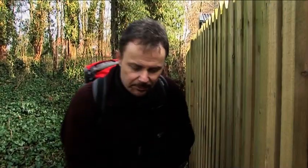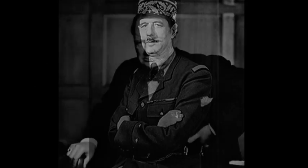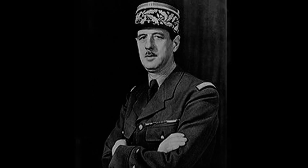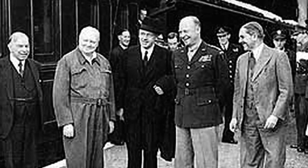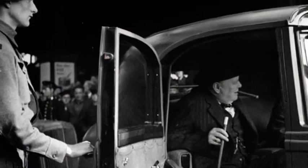So on the 2nd of June, the special train came down here, pulled up here, and out stepped General Eisenhower, Churchill, General de Gaulle, General Smuts of South Africa, and plenty of others from Canada, Australia, New Zealand. It was a big shebang. It was a big do in World War II. They came out and all got in their separate staff cars and went off to Southwick House.